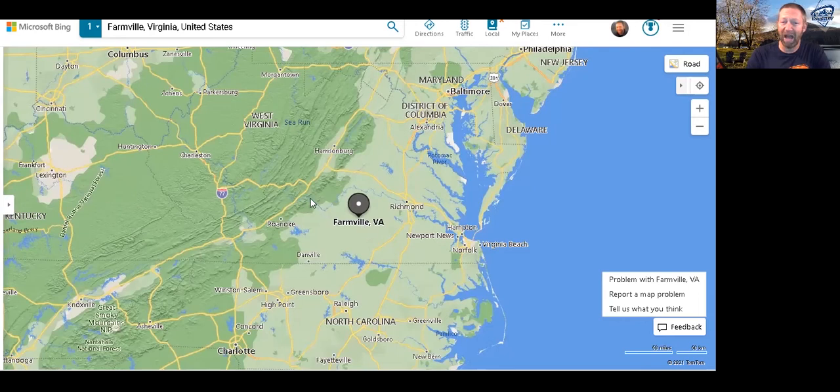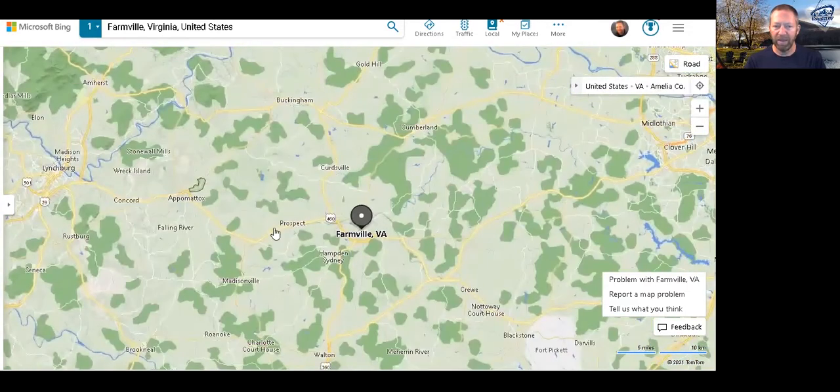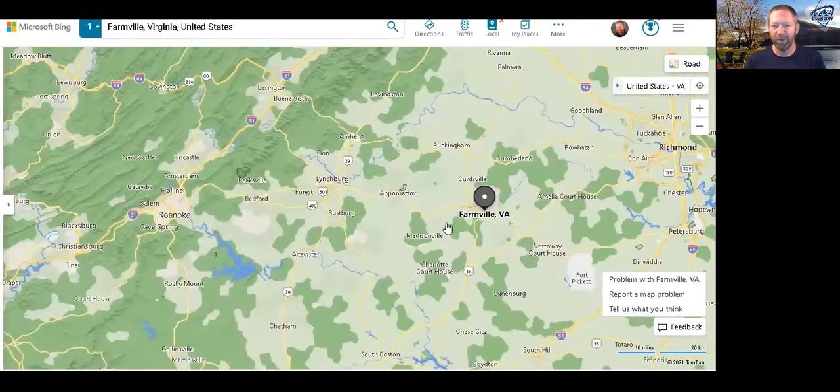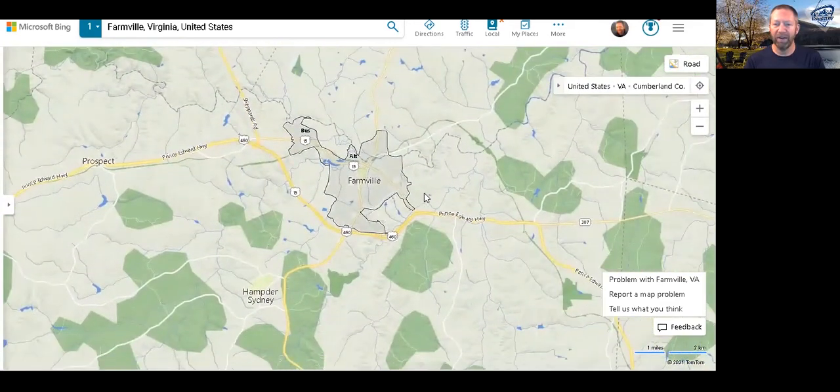As you can see, it's not in the mountains, although it is a little bit hilly. The single track is definitely kind of up and down, but no big long slog climbs and stuff like you would expect if you went out there into the Appalachian Mountains. So I'll zoom in just a little bit further. It's basically on 460 heading out, kind of in between Richmond and Lynchburg, Virginia, the two big cities. So it's pretty centrally located, cute little town here.